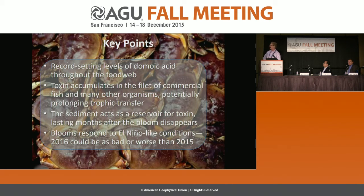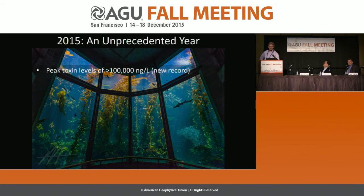We are pretty confident that the bloom is going to respond to El Nino in the same way that it responded to the warm blob. Starting in 2014, we had a lot of toxin. 2015 was unprecedented. Going into 2016, our best prediction is that we could have an equally large or even larger bloom because of the El Nino.